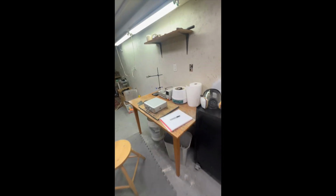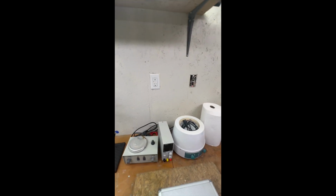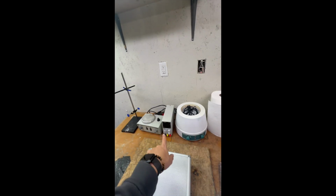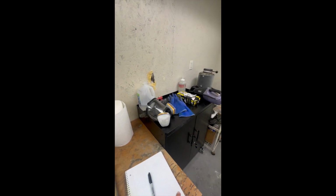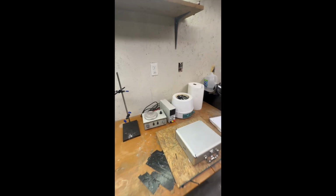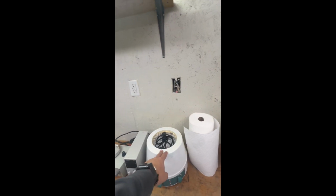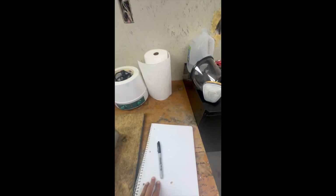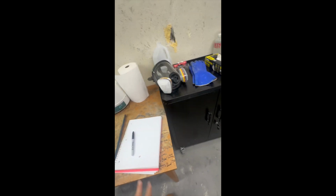I'm also going to try another electrolysis experiment. I have recently obtained some sodium hydroxide, so I will be doing that in the near future. Then I have my heating mantle, which I most recently used to distill iodine, paper towel in case any spills happen, and a book for calculations. I use the calculator on my phone.